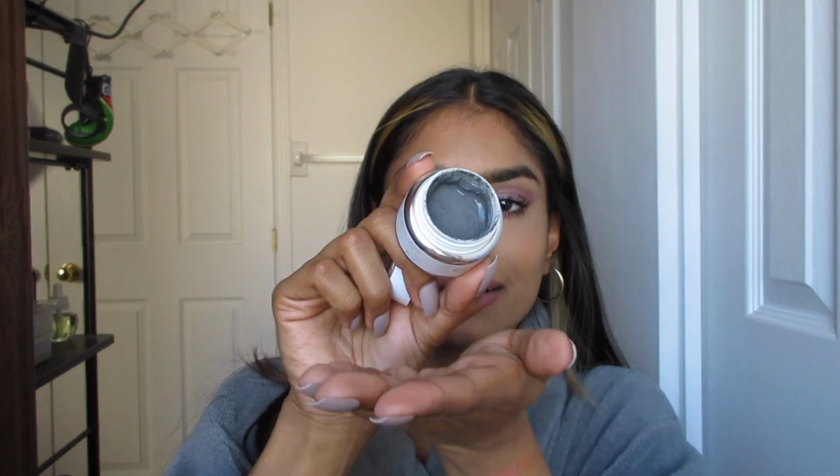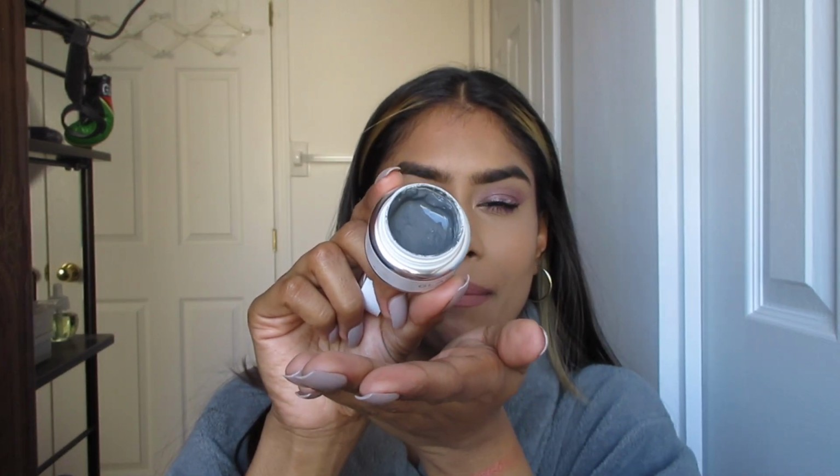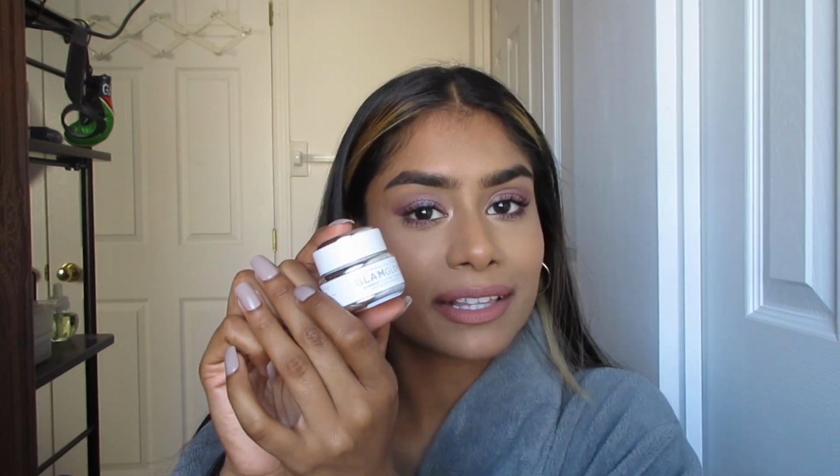So this is what the inside looks like. It is like a clay mask. If you guys have tried, for example, the Aztec healing mask, that mask is a straight up clay mask. This one is not like that. Personally, I like this one a lot more. This one is more gentle, and in my opinion this one is also more effective. So yeah, I have been loving this mask and I'll probably use it for the rest of my life.